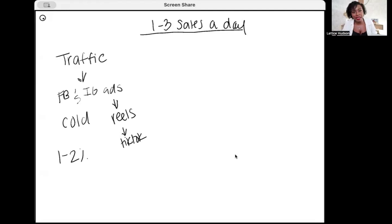If 100 new people hit the checkout page, they have to hit it. Okay. This doesn't mean they just find out about you. They have to be interested in what you're selling. 1 to 2%, right? And we have offers that are higher, 3, 5%, but I've been doing this for over 5 years. But on average, let's just be super conservative, like 1%. So out of 100 people that see your checkout page, 1 to 2 people will buy. Okay. That's the math.